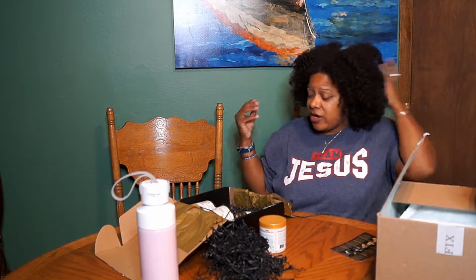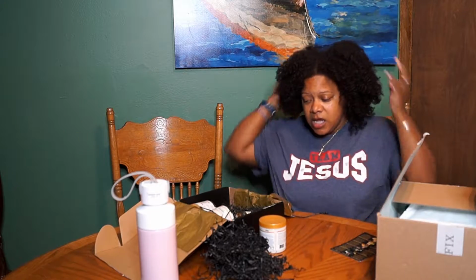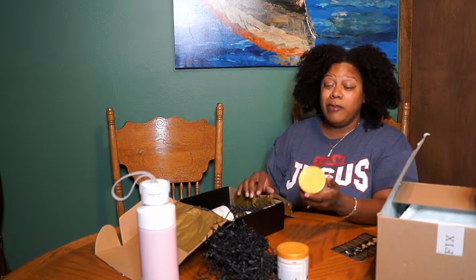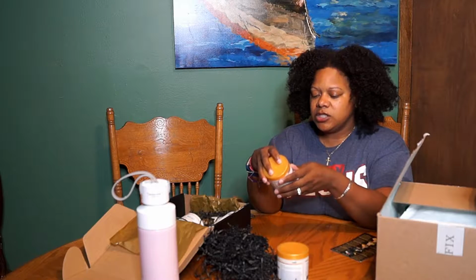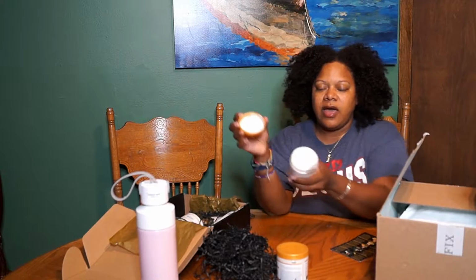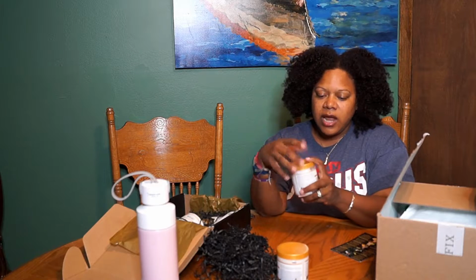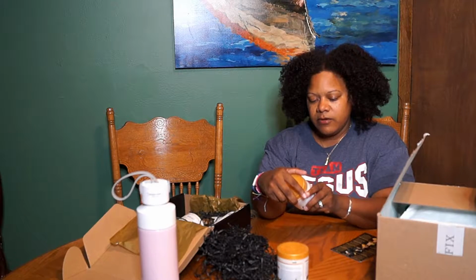It's not really, this is stretched at this point, but I still have some length to get. So maybe this will help bring out my length a little more, although I am about to cut my hair again. And this is Co-Wash Cleansing Conditioner with Coconut and Shea. So let's see. Ooh, that's very whippy. I don't know if you can see that. Very whippy. And that smells good too. It has that same smell, but with a little more coconut going on.